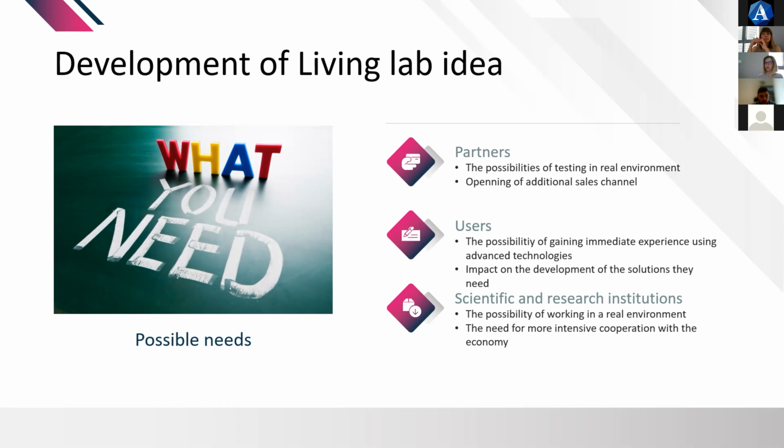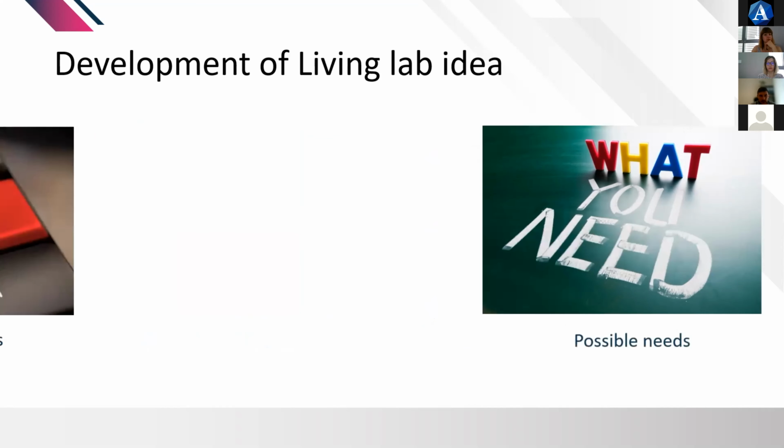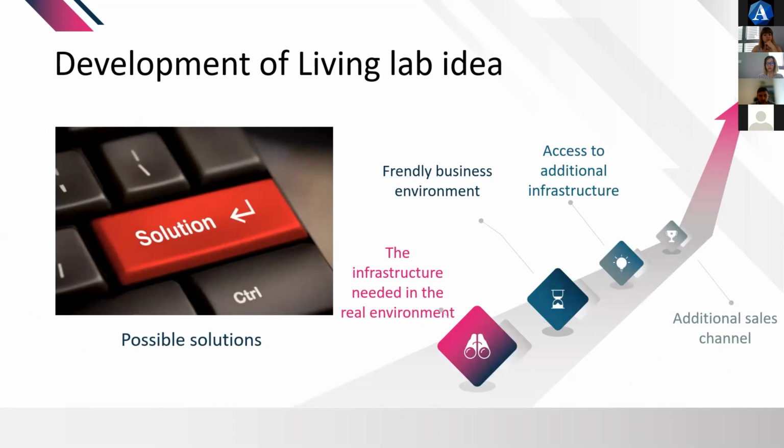And what's missing with scientific and research institutions is a possibility of working in a real environment, especially for students. There is a need for more intensive cooperation of students with private companies and the right place where they are going to be employed after their studies. And here is a solution, Living Lab Koprivnica.